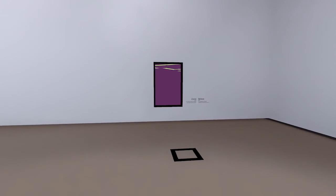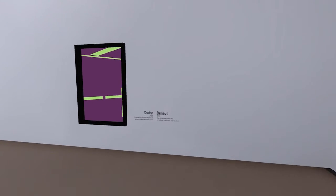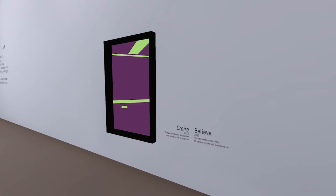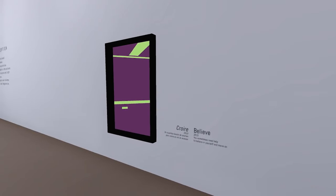Jump right there and follow the streamline. And yeah. I guess you need to jump here for that to work and follow that green. And yeah! That is so. Yeah. Sometimes you need help to believe yourself and move on.